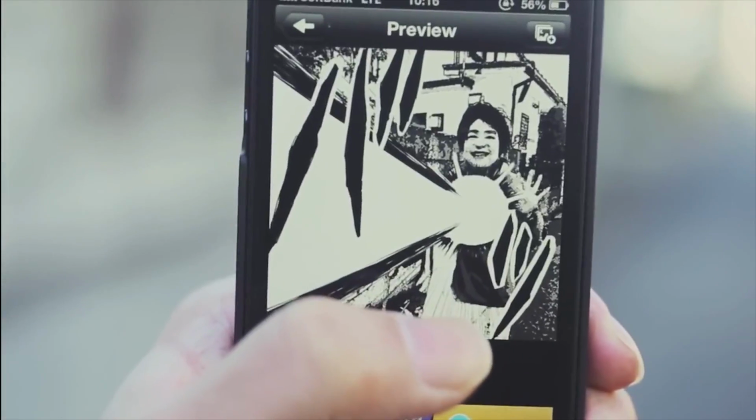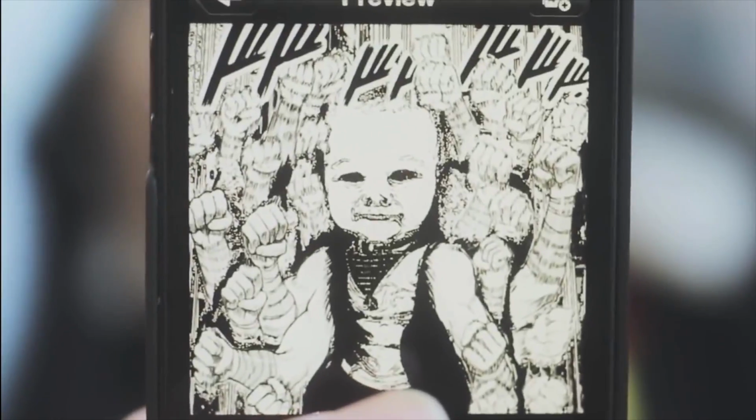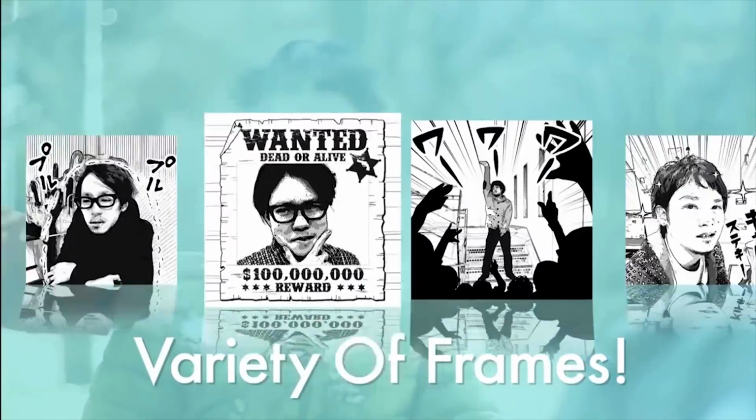Otaku Camera is a goofy camera application for fans of anime and manga. It turns every picture into the kind of drawing style you see in manga comics, and you can even add images and stamps to complete the effect.